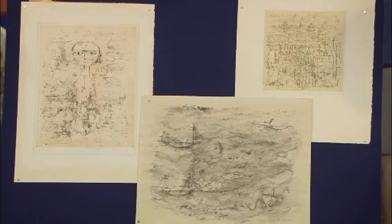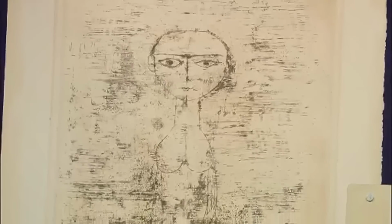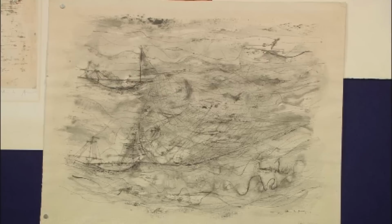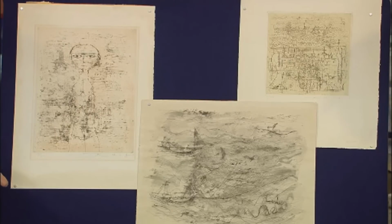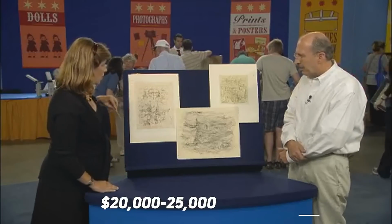The collection features 2 etchings, identified by their distinct plate marks. The etchings capture Zhao Wuqi's transition from representational to abstract art, highlighting both figural and landscape themes. The unique ink drawing exemplifies Wuqi's early calligraphic style. These pieces by Zhao Wuqi are not only remarkable finds, but also hold significant value, and at auction would be worth $20,000 to $25,000. No. Yes.